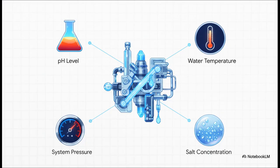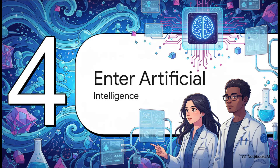So what are the tuning knobs on this whole system? Well, the researchers focused on 4 key ingredients: the water's pH level, its temperature, the pressure in the system, and how salty the water is. The perfect combination was out there somewhere, but trying to find it by hand would be like trying to guess the combination to a safe. Nearly impossible. And this is where things get really, really cool. Instead of just fumbling around in the dark for the answer, the researchers decided to teach a machine to find it for them. They turned to the power of artificial intelligence.